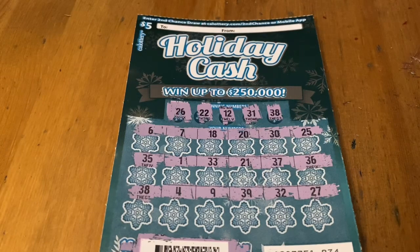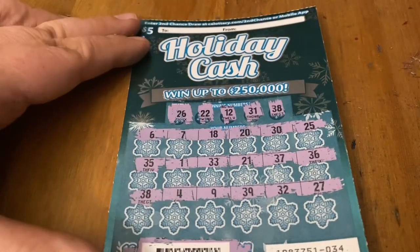Okay, everybody, you probably all noticed I missed a number. It happens to me sometimes. If you watch me often, you know that sometimes happens. So, missed number 38 on the very first ticket. I have no idea what it is. I just know we're going to go through second chance.